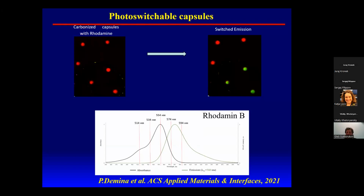In the presence of the carbon nanoparticles, rhodamine undergoes cleavage of bonds and changes into another dye. Instead of rhodamine B, we have rhodamine 101, so it has a different spectrum. So we could switch those capsules from one color to another. You might say, okay, there are many photo-switchable things.